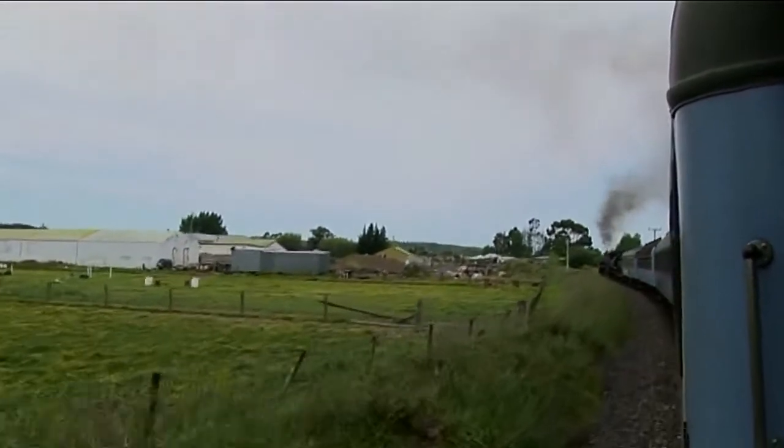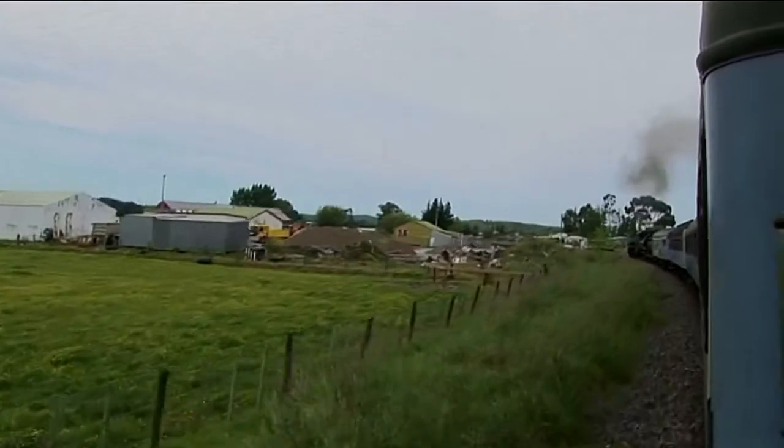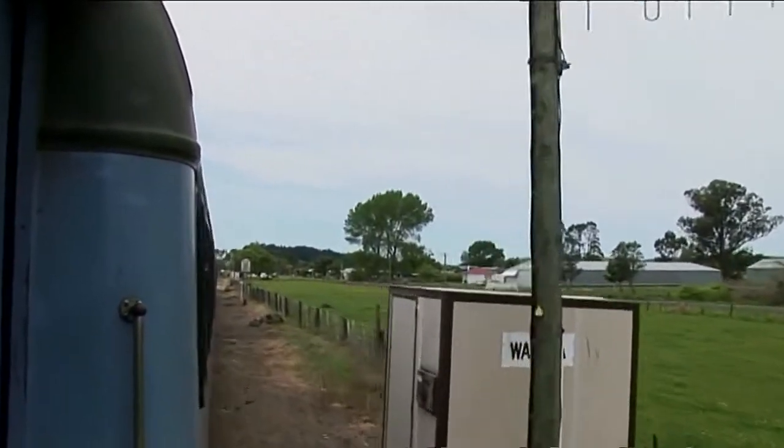Re-watering the locomotive at some point. I don't know whether they're going to do that before they go out for collision or after. It's your responsibility to come back and be on the train when we actually leave.